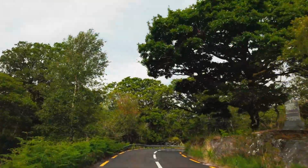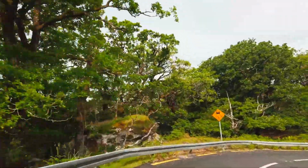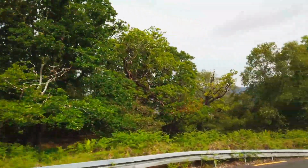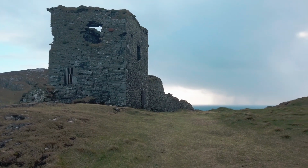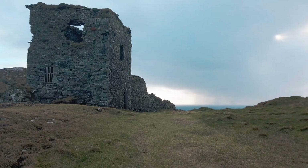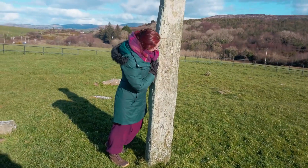Now, usually they are really all too happy to help out. It's one of the best things to have the local landowner tell you all about what he knows about the sites on his land. But if there is a sign not to enter, and don't worry, that won't be happening often, but if there's a sign to not enter, please respect that and don't go onto the land.